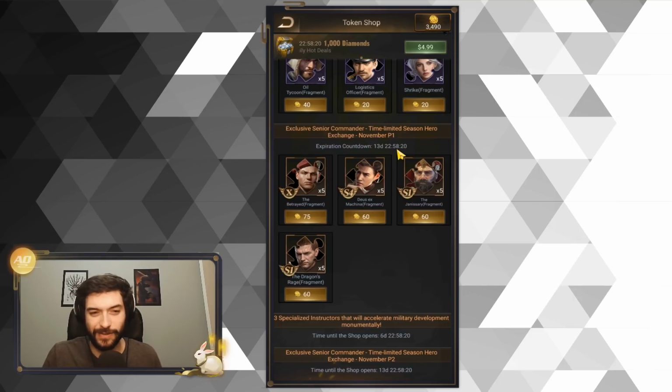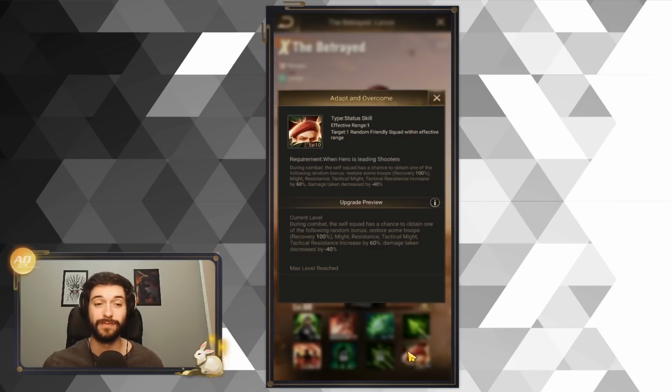I've been experimenting with Countdown. It's okay. The problem with Betrayed is he's very, very, very inconsistent. So it really depends on his 8th ability. His 8th ability is random. It's RNG. That kind of screws him over.